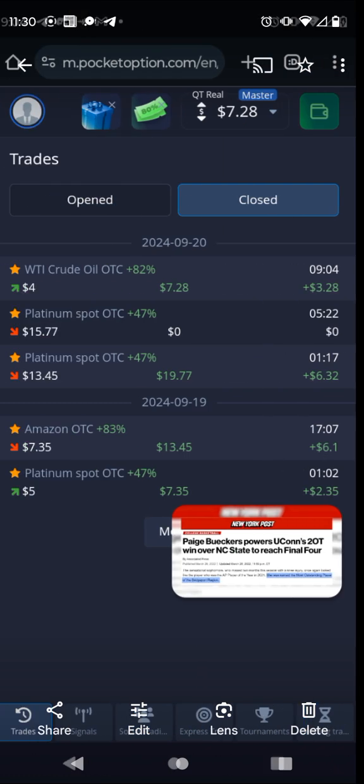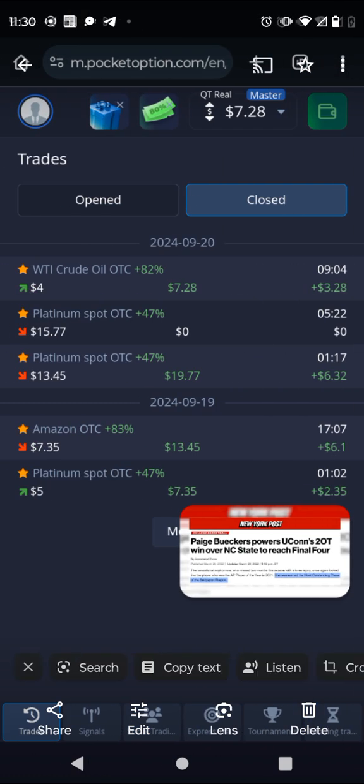So what's the other picture? Okay, so this is my profit and loss on the live account, right? This is showing the trades I had made, that was walking me through. Okay, I started with platinum. I did the buy. Then I did the Amazon for 83%. You know, platinum was paying 47%. Then I went for Amazon 83%, made the 13.